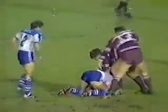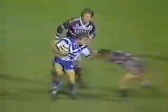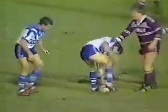Clashed hard. Gerard, Cleal and Farah. Played back to Johnston. Dummies to the blind. Stooges off to the open, and is pulled down and tackled by Barclay. Five gone now for the blue and whites.